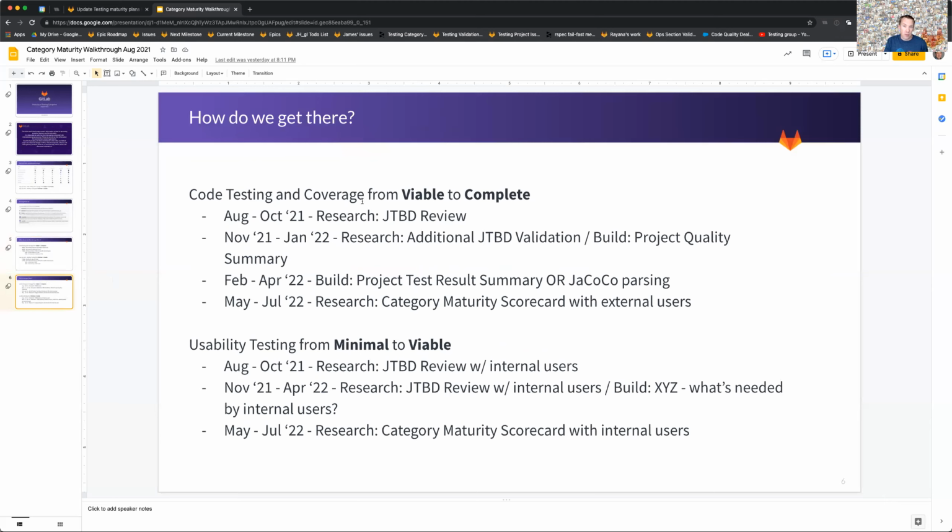So breaking that down further a little bit, quarter by quarter, in the current quarter, we're in August of 2021, and I'm looking at this from a calendar year perspective, not fiscal year. We're doing research for the jobs to be done, or I will be working on reviewing the job to be done for code coverage, code testing and coverage in this quarter. We're going to need to do some additional job to be done validation in the next quarter. So I'll tee that up with Gina and our UX researchers. And we'll be building out the project quality summary. We've previously identified that as one of the things that's preventing us from getting from viable to complete.